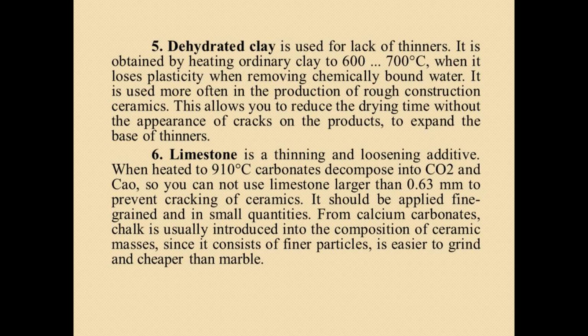Dehydrated clay is used for lack of thinners. It is obtained by heating ordinary clay to 600-700 C, when it loses plasticity when removing chemically bound water. It is used more often in the production of rough construction ceramics. This allows you to reduce the drying time without the appearance of cracks on the products, to expand the base of thinners.